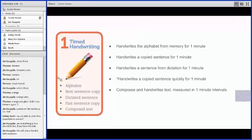But in essence, you're starting to look at handwriting in terms of what the student is able to produce: writing the alphabet from memory for a minute, timing a copied sentence for 1 minute, handwriting a sentence from dictation that you dictate for a minute, and handwriting the copied sentence quickly. That's only part of the DeCoste protocol, based on some newer research, as well as looking at composition and handwriting text measured in 1 minute intervals.